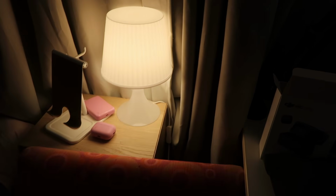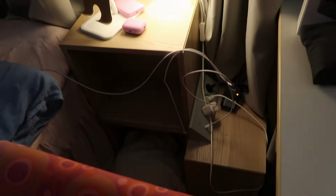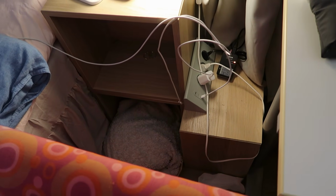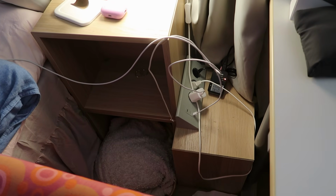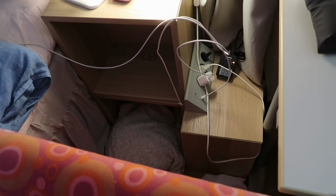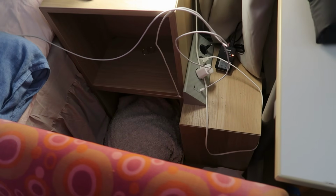Then on the side here I do have a power strip so that I can charge my stuff whenever I'm here. My nightstand is just a combination of 4 of these square shelves from IKEA that I already had from beforehand, so I didn't have to pay money to get some new ones. Also, you can see my blanket under there.